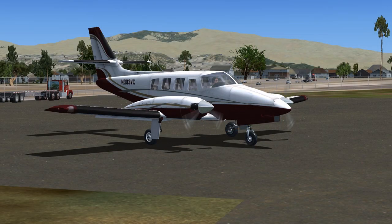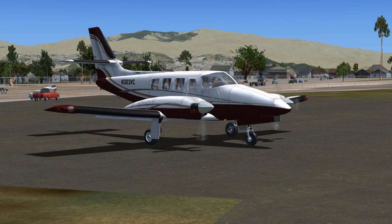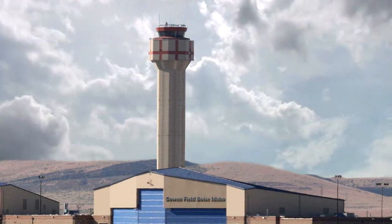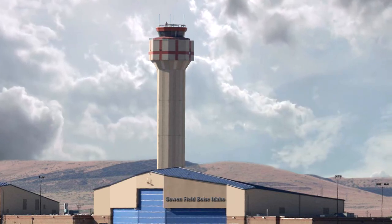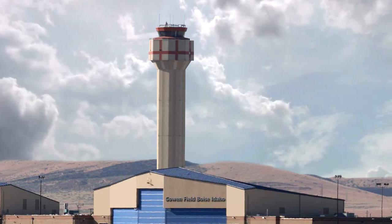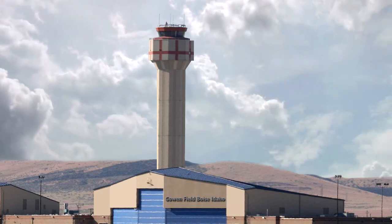Cessna November 303 Victor Charlie, contacting clearance delivery. Cessna 303 Victor Charlie is currently parked at the general aviation ramp. Requesting taxi clearance for VFR departure to the south. Clearance delivery to Cessna November 303 Victor Charlie. Roger. Cleared VFR to the south. Maintain flight level at or below 2,500. Contact Big Sky Departure on 119.6, Squawk 1200.